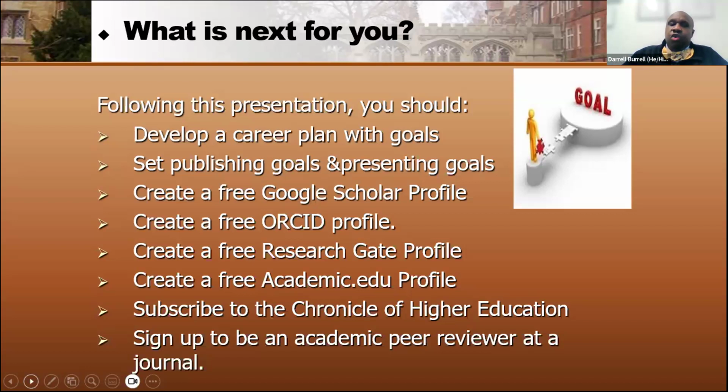Create a free ResearchGate profile. ResearchGate is a place where you can put your articles up there and people can request copies of your articles, and people around the globe in ResearchGate and academia.edu will reach out to you to say, I'd like to see your article, right? I have some questions at the end I'm going to ask.